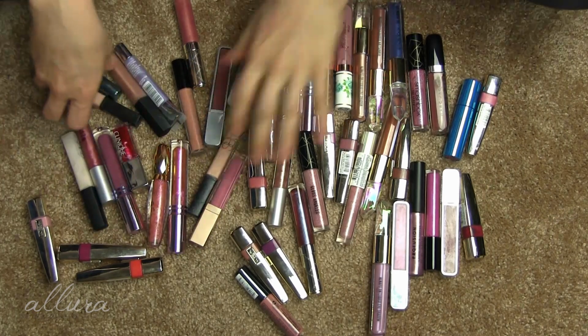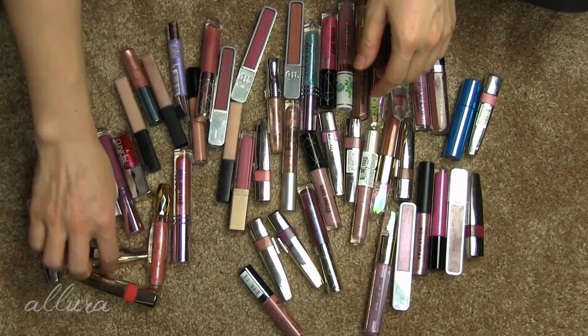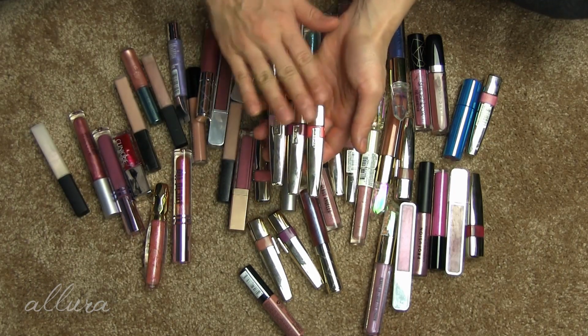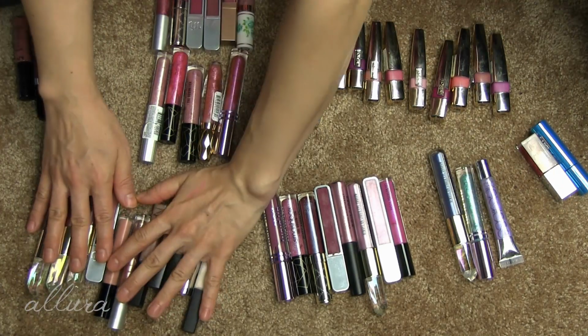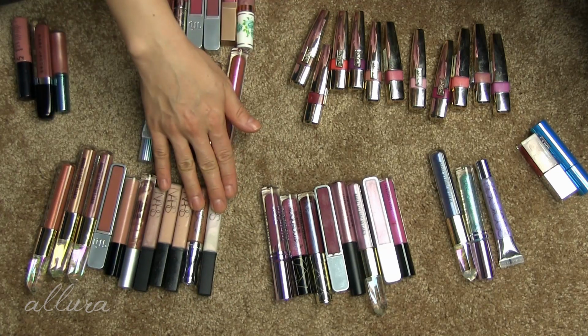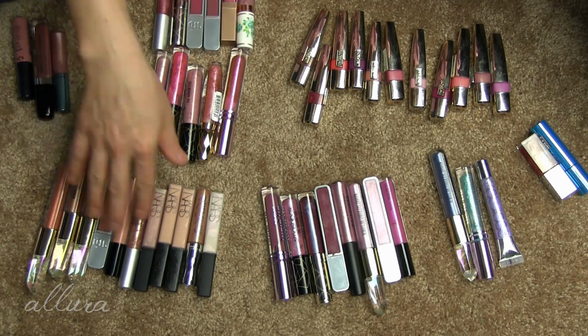All right, for the rest of these, I'm going to organize them either by color, or some of these where I have a whole full collection of them, I might do these separately. I think I've got pretty decent color categories here. Let's start out first with this category, which is the nudes, starting out with super light nudes down to deeper and maybe even more bronzy nudes.